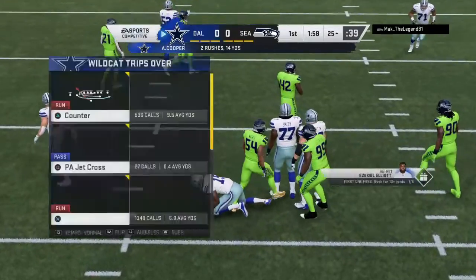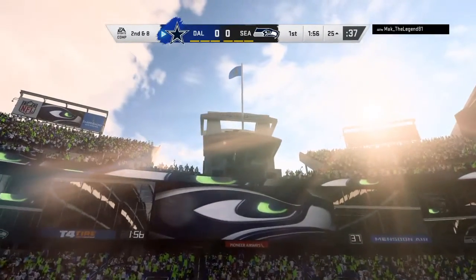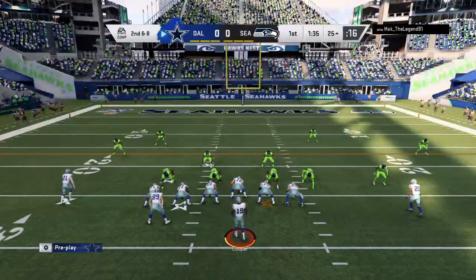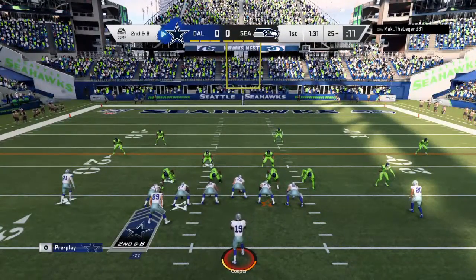Give him a couple on the carry there, 2nd and 8. And this is why aggressive defensive coordinators love to blitz. It wreaks havoc because they end up taking their attention to the blitzers, freed up the D lineman to make the play.